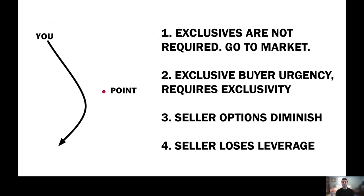Number three, the seller's options diminish. If you think about it, if you're limiting the buyer pool to 33%, then if you're testing the market with that 33% and it doesn't work for whatever reason, and you choose to open it up to the bigger pool, you still have that option. If you take it as an exclusive and then shop it around to all the best buyers in the marketplace working for every other brokerage, what option do you have left if all those people have already said no? You've now shot yourself in the foot. Not a good plan. That to me is a very big reason why you shouldn't do that.